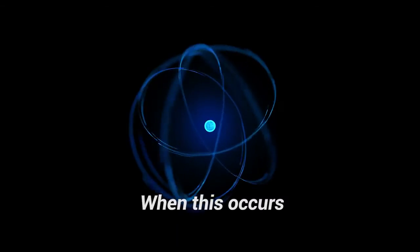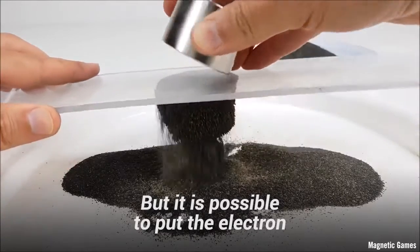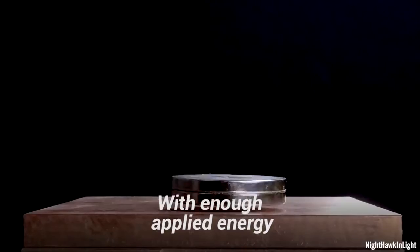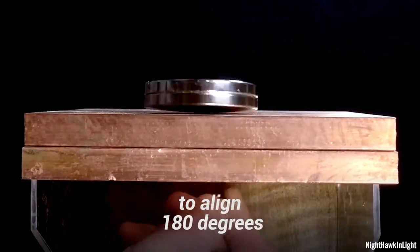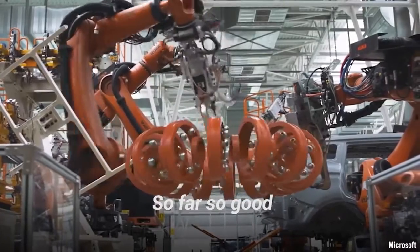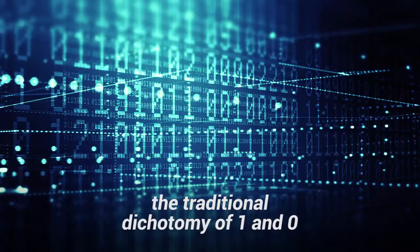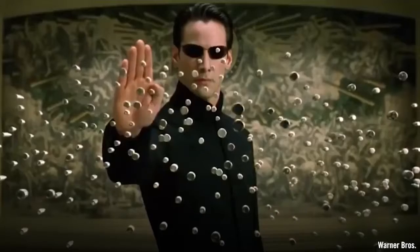When this occurs, the electron is in its lowest energy state, zero, if you will. But it is possible to put the electron into a one state by applying energy to it. With enough applied energy, we can cause the electron to align 180 degrees against the influencing magnetic field, called spin up. So far, so good. And you would be forgiven for thinking that this is the same as the traditional dichotomy of 1 and 0 currently used in computers.